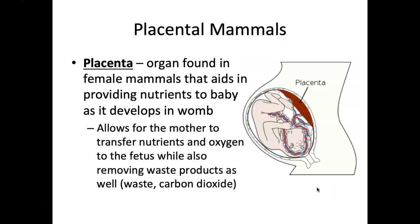Our placental mammals are named this because they have a placenta. This placenta is found in the female mammal. It's an organ that helps provide nutrients to the baby as it develops in the womb. The placenta allows for transfer of nutrients between the mother and the baby. This is how the baby will get its oxygen supply. This is also how the waste that the baby produces gets removed from the womb. It carries waste such as carbon dioxide and fecal matter out of that environment, and it provides oxygen into the environment.